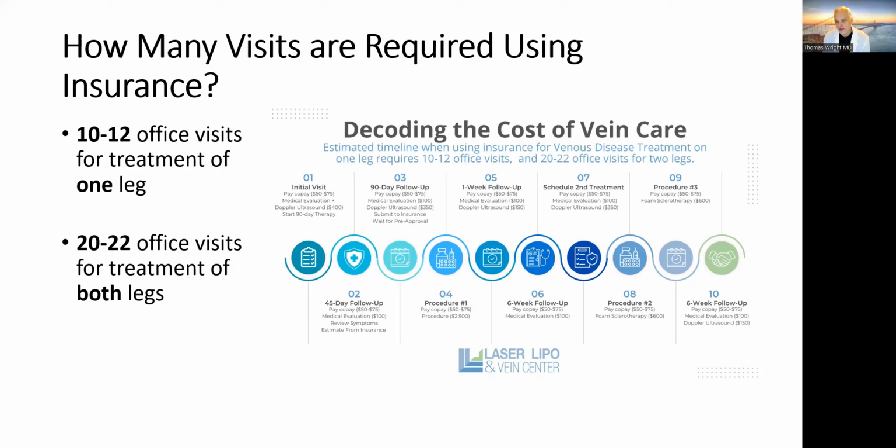And then we submit for the procedure. And if it's approved, that has to be done on a different day. There's a copay and then the procedure. Then there are follow-ups. It's usually multiple procedures required to completely treat the veins on one or two legs. And each of those additional treatments then has to, again, be approved. There has to be another follow-up visit to document the need for it. All that can add a lot of visits.